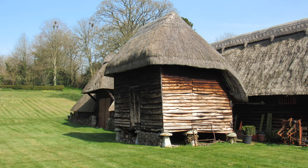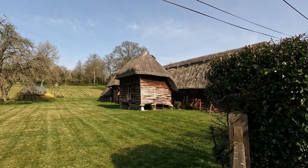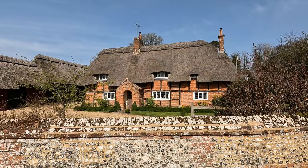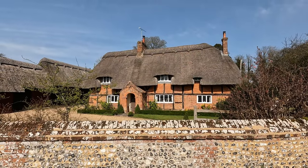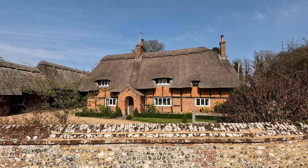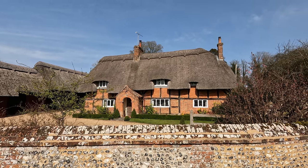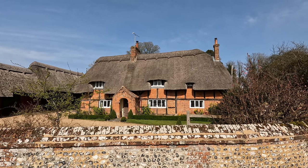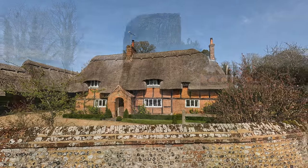Isn't that delightful on the staddle stones there? So sweet. And that's the main property on the other side. Quite resplendent. And very typical of so many of the houses and cottages around here. It really has been a pleasure to come through this village.